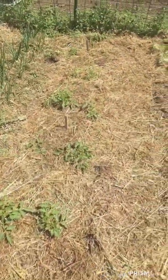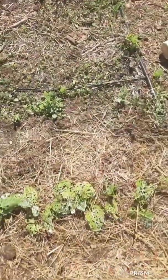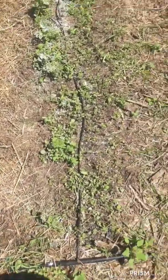The garden fence just keeps letting them in somehow. I can't figure it out. So anyway, we have some more beans here. These are bush beans. I've got a mixture of both bush beans and pole beans this year.